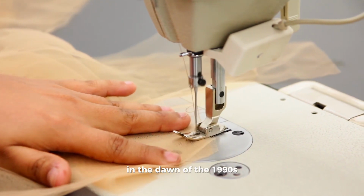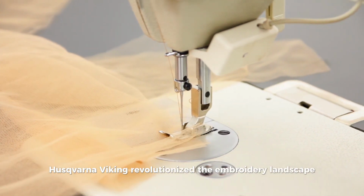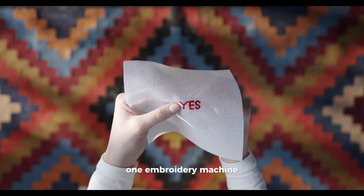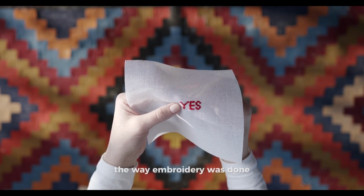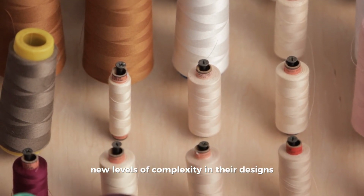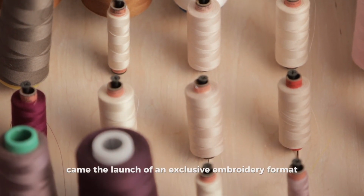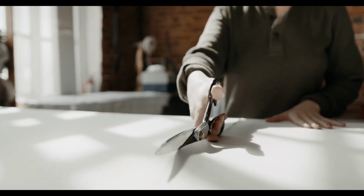In the dawn of the 1990s, Husqvarna Viking revolutionized the embroidery landscape with the introduction of their groundbreaking Designer 1 embroidery machine. This remarkable invention dramatically transformed the way embroidery was done, streamlining the process and empowering embroiderers to achieve new levels of complexity in their designs. With this game-changing embroidery machine came the launch of an exclusive embroidery format, the HUS file format.